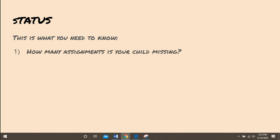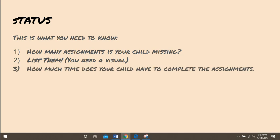Here are the steps. First, I want you to remember the word status. This is what you need to know to find out the status of your child's missing assignments. Number one, how many assignments is your child missing? What you need to do is list them. So go to whatever platform your child is using to turn in assignments online, or if they have paper copies, you need to look at the paper copies, but you need a visual. Take a piece of paper, list all the assignments that they have not turned in.